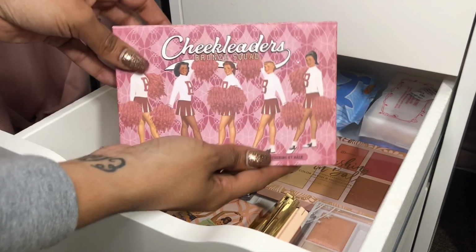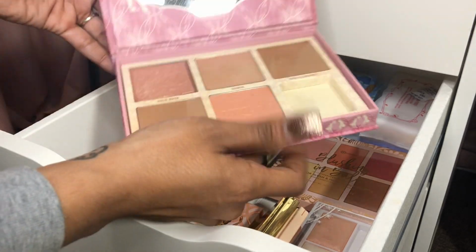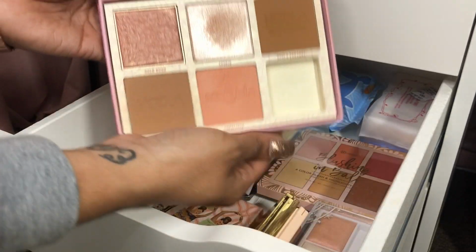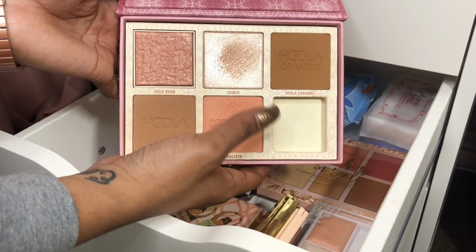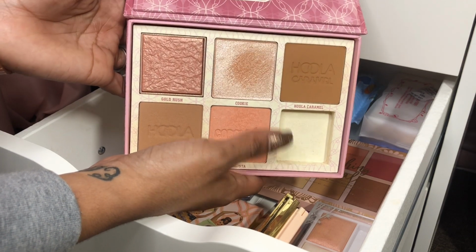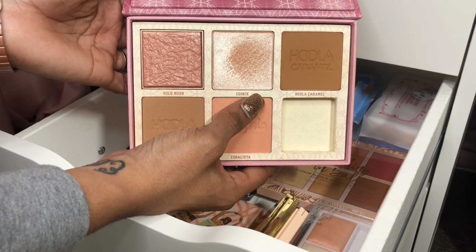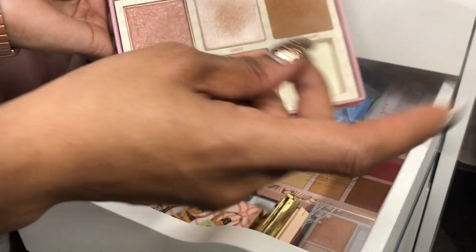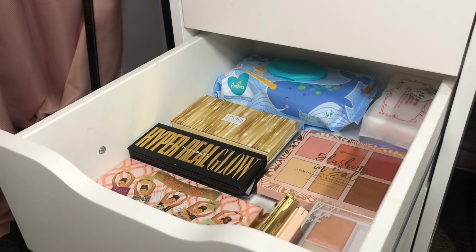Here we have the Cheek Leaders Bronze Palette by Benefit. This is another favorite of mine. Like, all these palettes I absolutely love. That's why they're in here. But this one brings 2 blushes, 2 bronzers, and that cookie shade, which is a highlighter if you've been living under a rock. But it is stunning. Like, oh my god, so pretty. They do sell it separately, so get your hands on that.